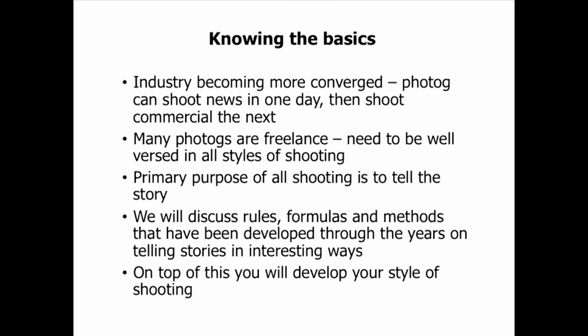Today's photographers need to be well versed in both ENG and EFP. It is not uncommon to shoot news one day, commercial, or corporate training piece the next day. The more you can understand the various approaches to production, the more successful you will be. We will be discussing the shooting styles of the ENG and EFP photographer this semester.